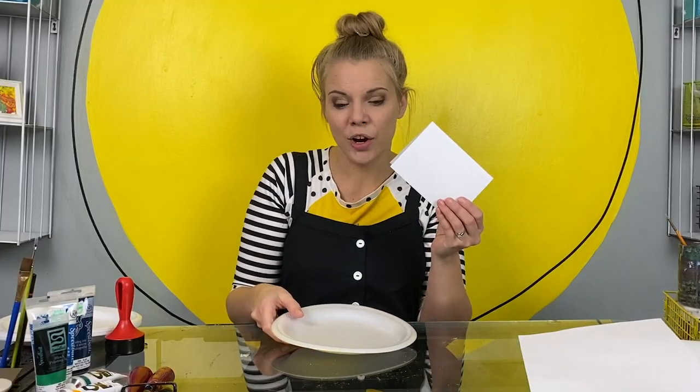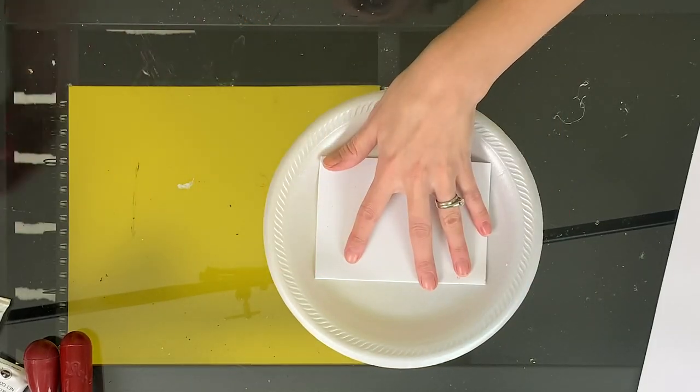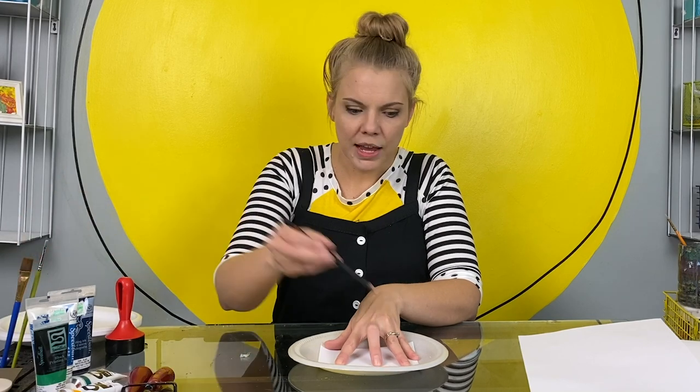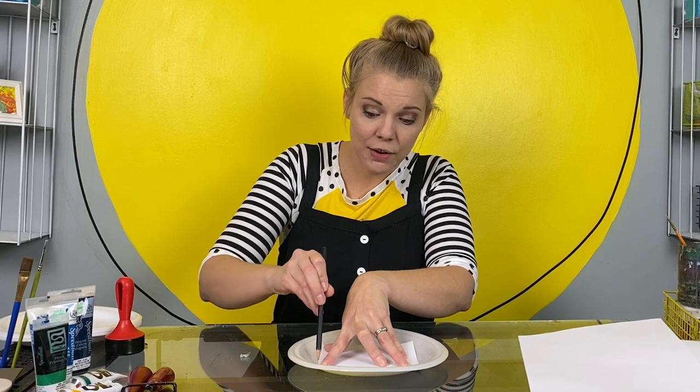This is the size of my card. So I'm gonna put it onto my plate and draw around my paper so I can cut my styrofoam to the right size. Now that our styrofoam is cut out, we need to come up with our design that we want our print to look like. I want my card, my print, to say thank you.